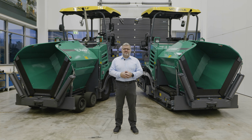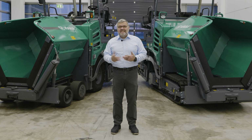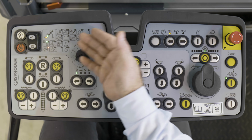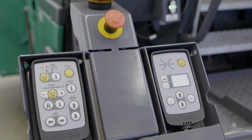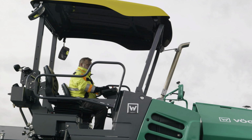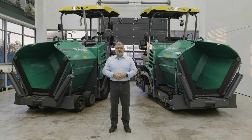It is their simplified ErgoBasic operating system which makes these pavers particularly outstanding. ErgoBasic follows the same logic as the tried and tested Ergo Plus operating system for our premium line pavers. However, the scope of its functions is reduced to suit the requirements on Classic Line products. The ErgoBasic operating system comprises the Paver Operators Console, the SCREED Operators Console and the Niveltronic Basic Console, and of course the complete operating platform, which we're going to take a look at now.